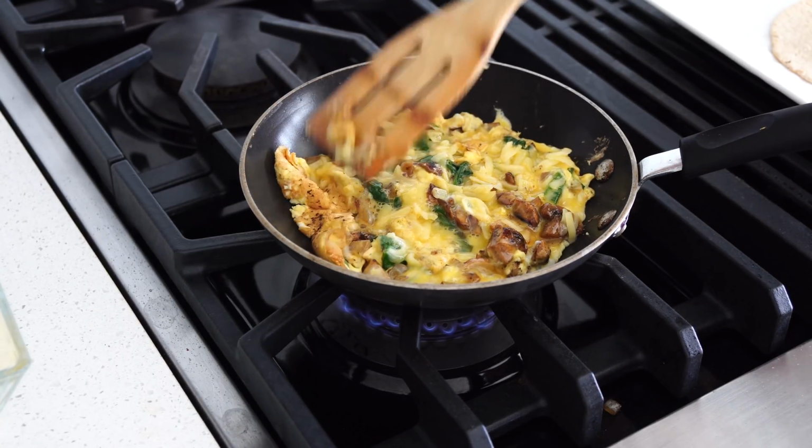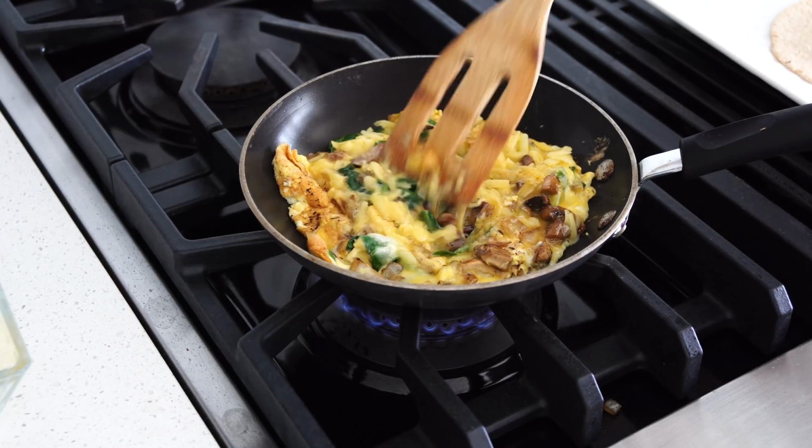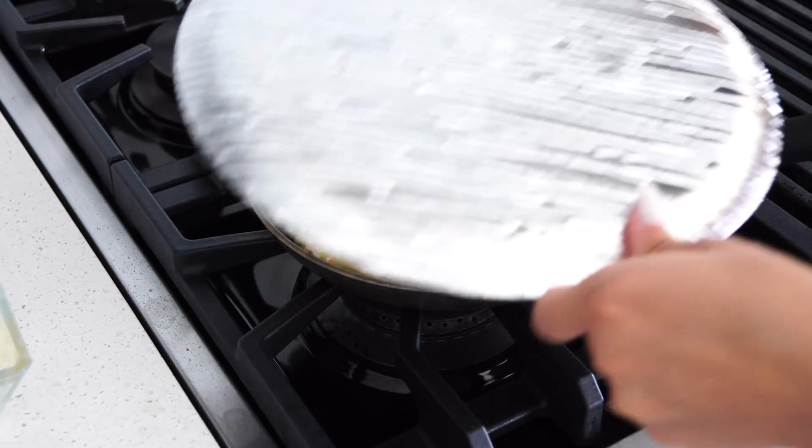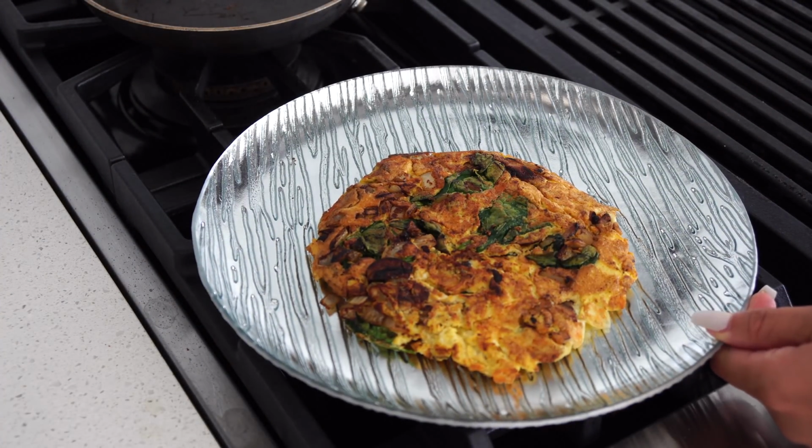I don't flip my omelet because I put it on a tortilla bread. I'll show you guys right now. Just make sure it's fully cooked. The omelet's done. What I do is I grab my round plate. How good does this look?